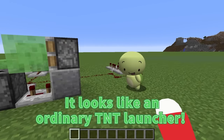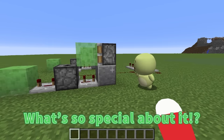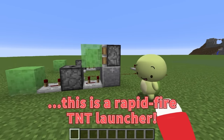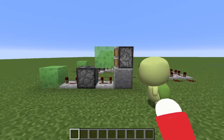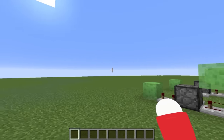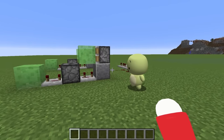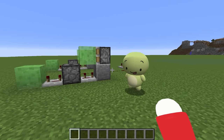It looks like an ordinary TNT launcher. What's so special about it? Well, Mikey, this is a rapid-fire TNT launcher. Oh? That means the firepower rate is extremely high, making it able to push back the tsunami. Interesting! So that's it! Awesome!